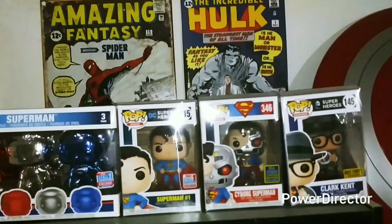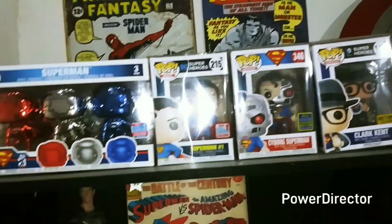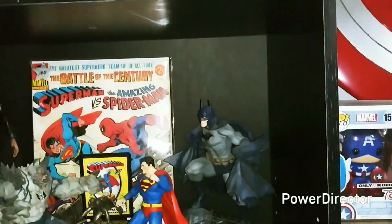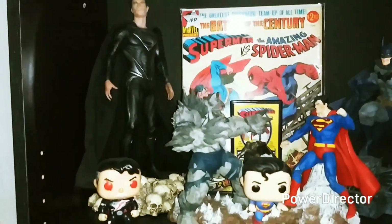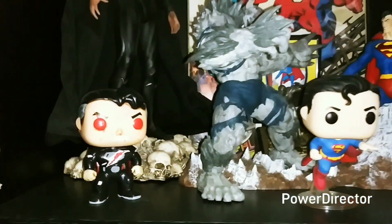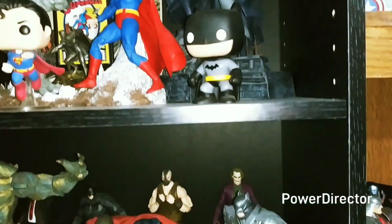Coming back around to this side of the wall, got a couple more metal tins up there. Amazing Fantasy and Incredible Hulk. Coming down into some more Funko Pops. Nice DC collectible shelf here. That is a custom pop by my buddy Iron Archer. He sent that my way several years ago now. Got more DC going on down.